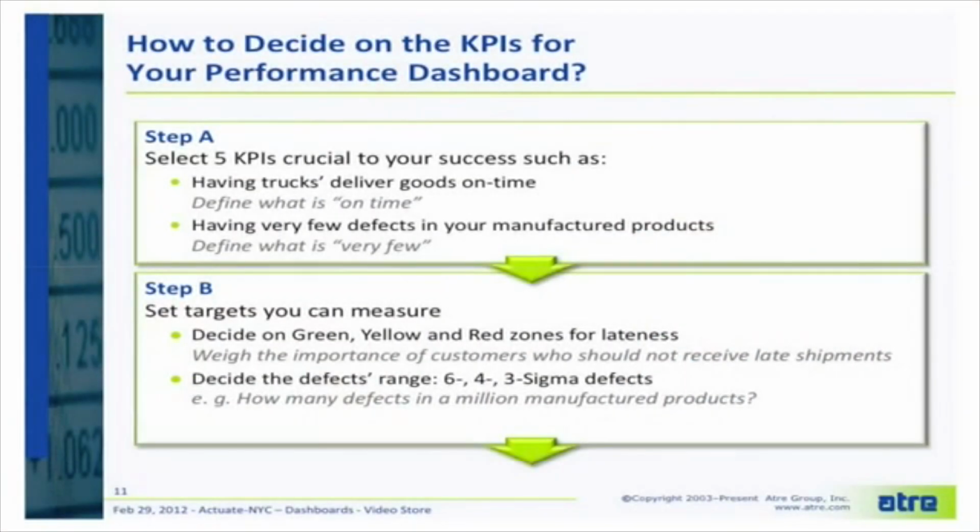So now how do we decide on the KPIs for the performance dashboard? Here, step A, select 5 KPIs crucial to your success. Set targets you can measure.